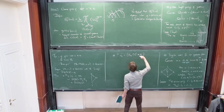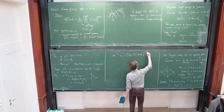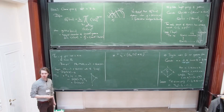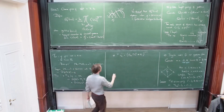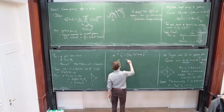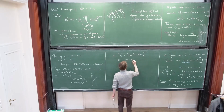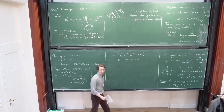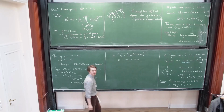And I'm also going to insist that complex conjugation negates it multiplicatively, so it sends it to its inverse. So there's a unique element in there such that this element generates Q divided by the complex conjugate of Q.